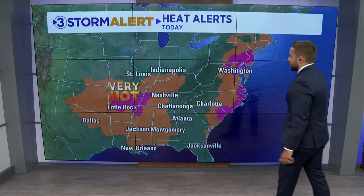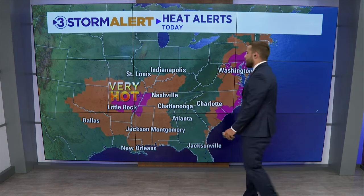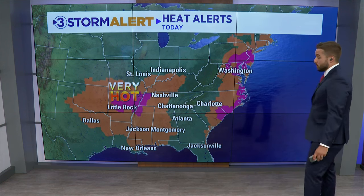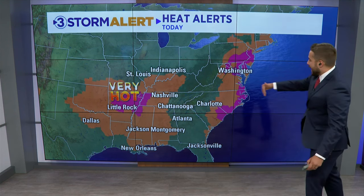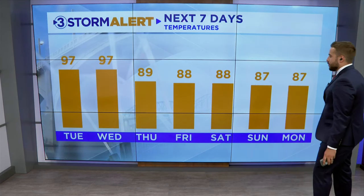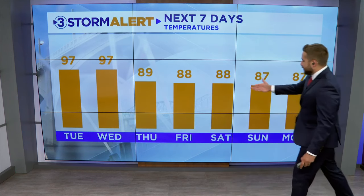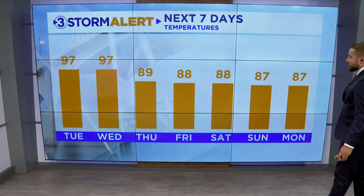Now here's a look at your heat alerts outside of the Tennessee Valley. Very hot across portions of Arkansas and Tennessee, the western part of Tennessee especially, and along the East Coast. So outside of us, it's hot, and we're dealing with the heat as well, but only for 2 more days. It's going to cool down quite significantly moving into your Thursday as a cold front comes through. 89 degrees will be your high. And for the weekend, with your elevated storm chances, we're going to have highs in the mid to upper 80s.